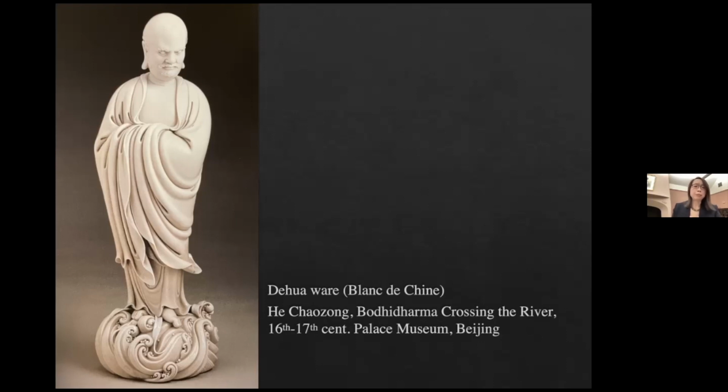So the work I'm showing you here is actually in the Palace Museum, depicting a famous figure in Buddhism, Bodhidharma. And it's actually a sculpture made with the sculptor's name in the seal. So it's actually a very unusual piece. And you can see that the technical virtuosity in the work is just really high. You look at the waves and then also the drapery of Bodhidharma.